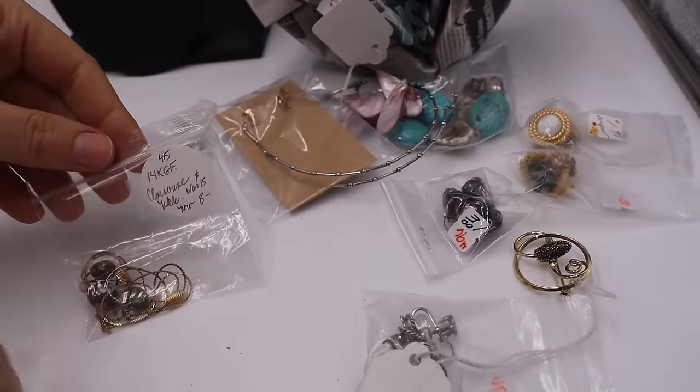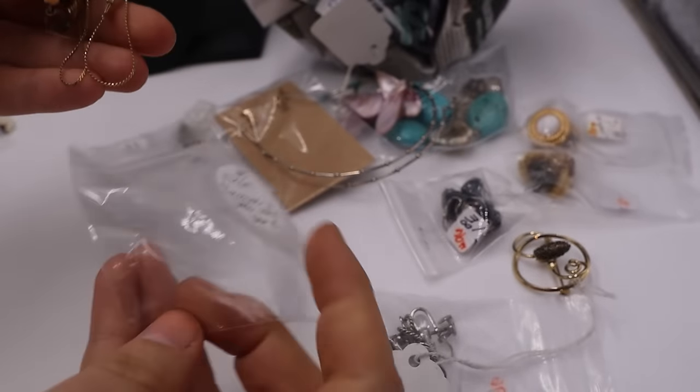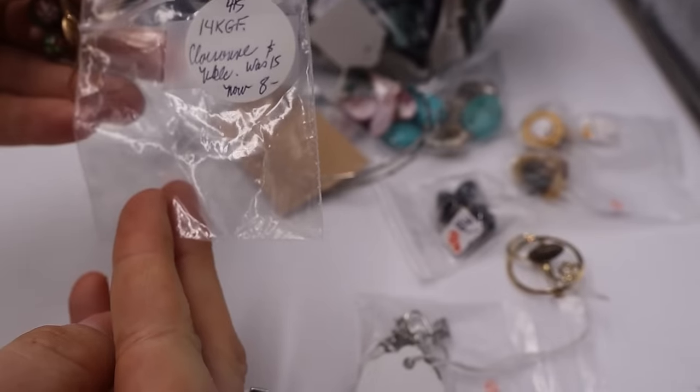Okay. We have this. What does it say? It says $8.